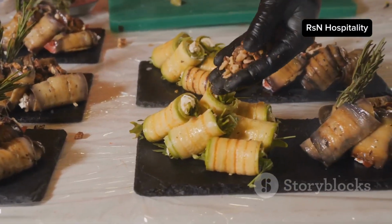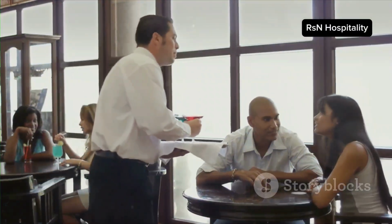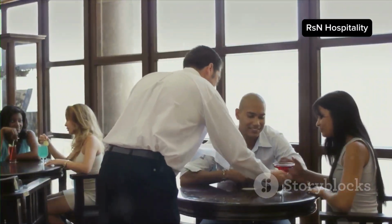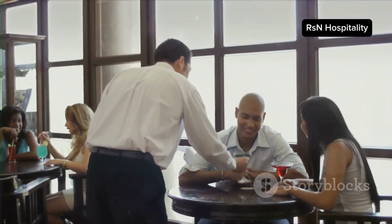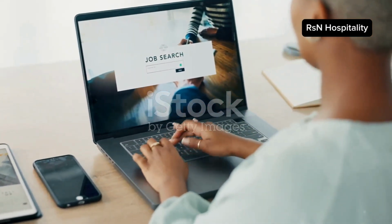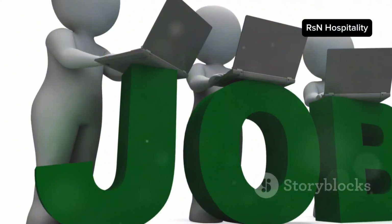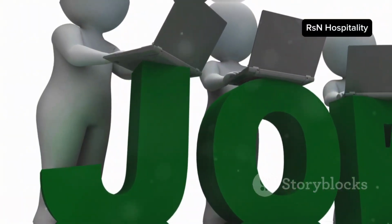Build your resume by highlighting any relevant experience, including customer service roles, teamwork, and multitasking. Emphasize your ability to work well under pressure. Apply for jobs. Search for waiter or waitress positions online, in local newspapers, or through networking. Tailor your resume and cover letter for each application.